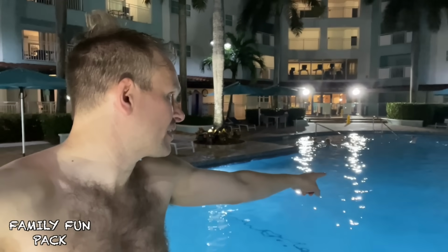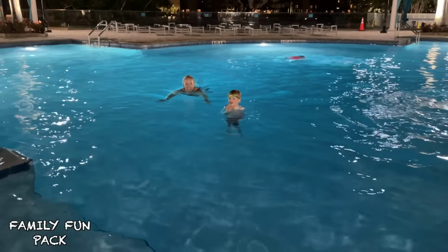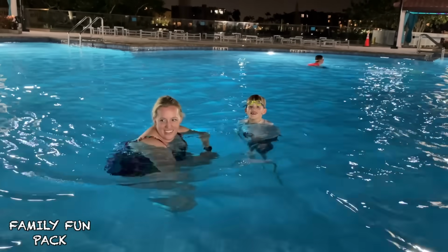I really like this pool because 2 years ago I taught Michael how to swim. He had to go from the middle of the pool all the way to the side all by himself. Hey Michael, do you remember this pool? This is where you first swam to the side. You were 5 years old 2 years ago and now you swim like a pro.